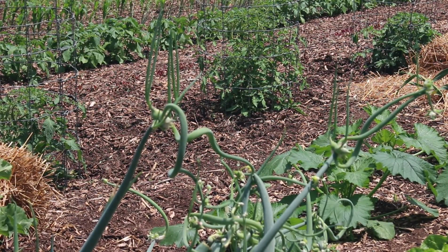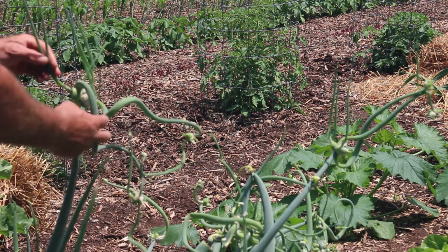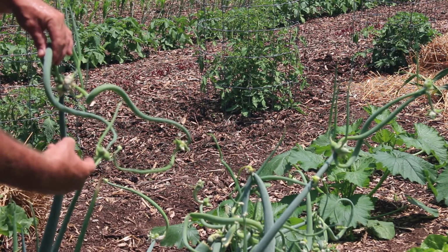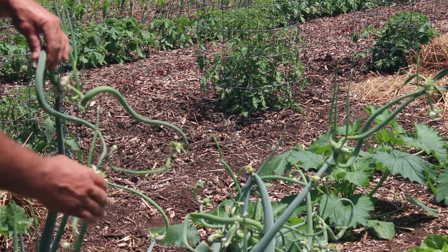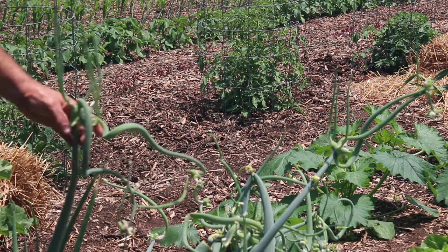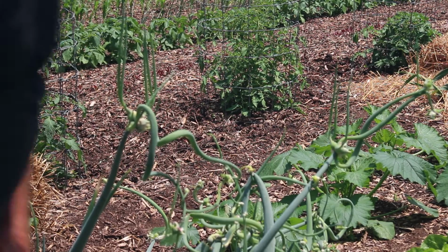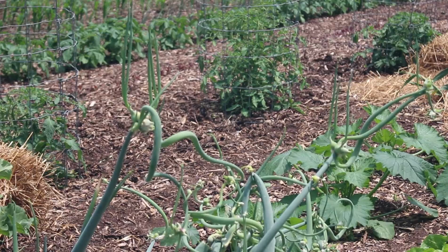Now these, right here, even the sets is putting sets on. And believe it or not, the sets are putting more little onions on. But these will fall over. This big stalk will fall over and it'll hit the ground. All these little ones will replant themselves and start growing. Let me go right here and I'll show you. I'll ease over this way a little.